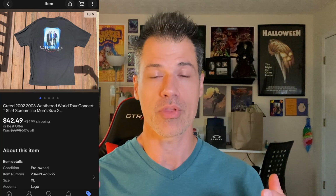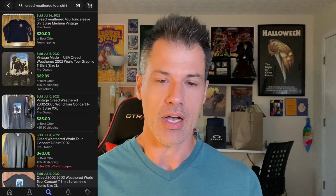So this t-shirt was from the Weathered Tour from 2002 to 2003. It was a men's size XL and it sold fast for me. I had it listed for $50. I took an offer of $42.49. Buyer is $50.79 all in. This shirt cost me $3.99 at, I think it was Volunteers of America is where I found it. And it only took 2 days to sell.